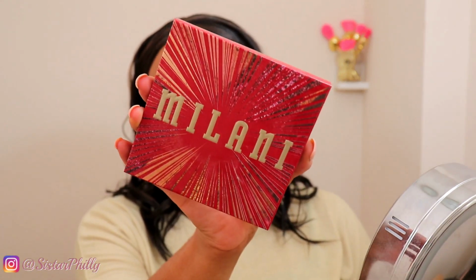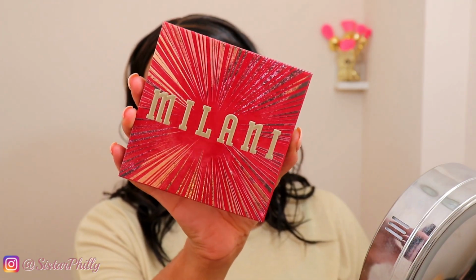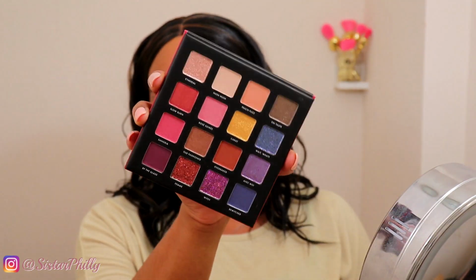All right, my next new product is the Milani, what is this called again? The Milani, I can never remember the name of stuff. This is the Milani Gilded Rouge eyeshadow palette. This is the packaging here. And this is the color scheme here.